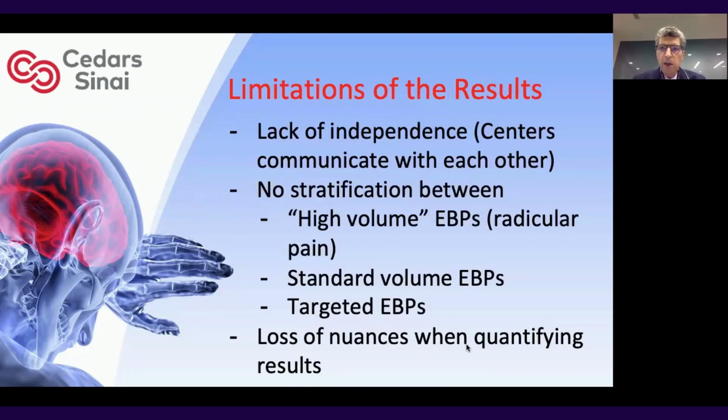As with any survey, there are limitations of the result. The most important one being the lack of independence within the responses, since centers communicate with each other as they should.